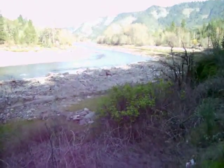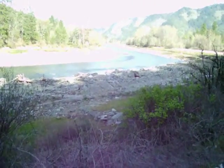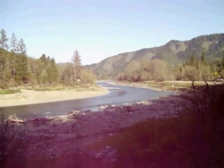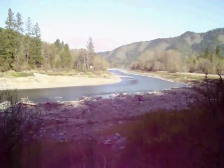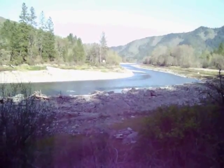There's a good bar down here, a lot of exposed bedrock, a lot of big boulders, a lot of loose stuff. I'm thinking way up there at that bend is probably the best spot. It's kind of one of these things that there's almost too many places to look.